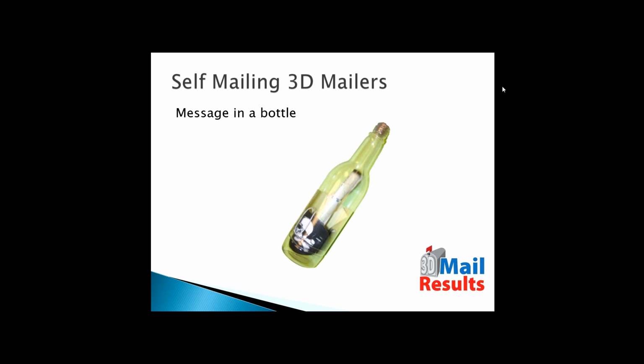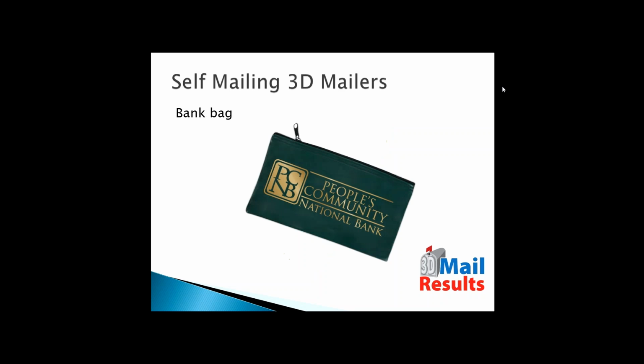We have a message in a bottle. Again, what we do here, we roll up the letter, we stick it inside, we put a postage label on the outside, a postage stamp on the outside, and we literally drop this in the mail, and your recipient will get this just as you see it there. We do that little pirate patch in there. That's something we added. That's not something that you have to do. The bottom comes off on this, so you're not sticking those little cork things in there. So you twist and pull the bottom, and out pops your letter. It's really kind of slick. But again, this shows up in your mailbox just like this. No box, no envelope, just like this.